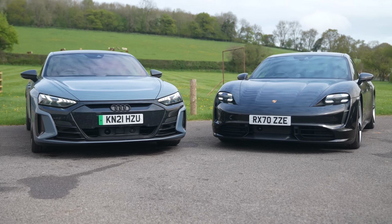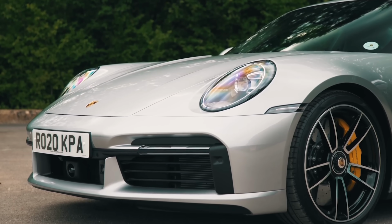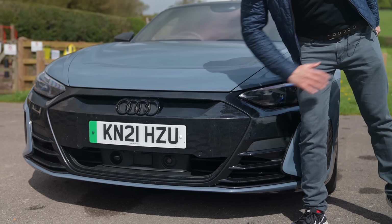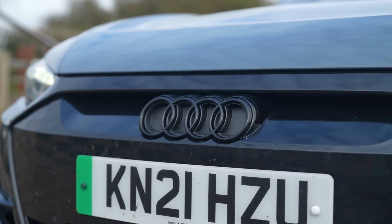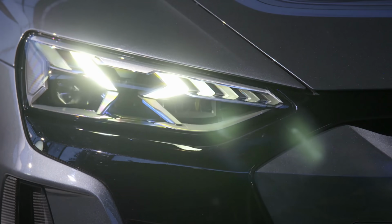Finally, we come to the front, and the Taycan benefits from the fact that its look is inspired by the 911, which has its engine in the back, so it's got a nice low slung bonnet, and I do like these lights. Then the e-tron, it has to wear Audi's big grille, so people recognise it as an Audi, which means that it has to have this big front, which it doesn't really need being an electric car. It does that dance like the rears at night, which is nice.